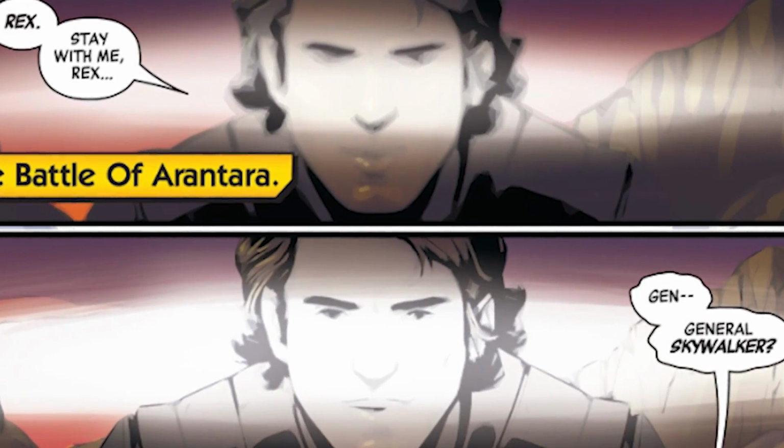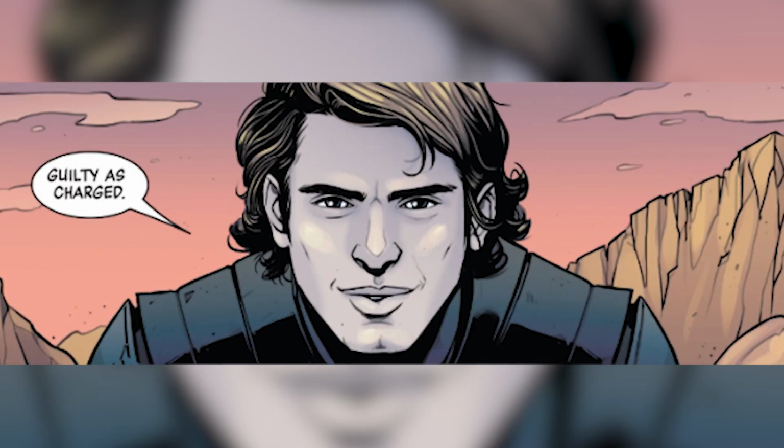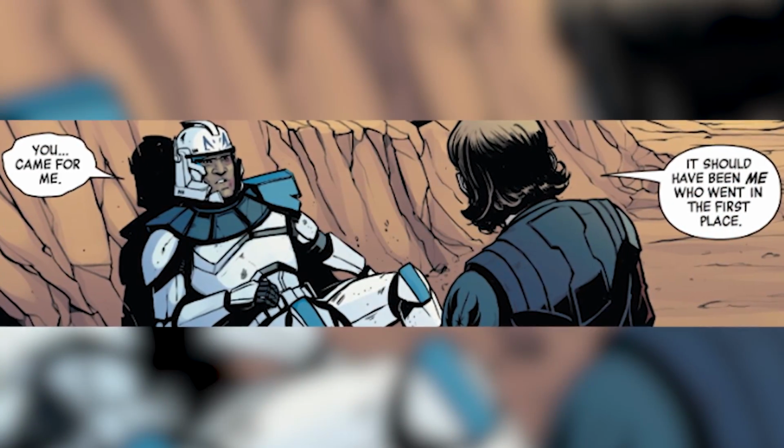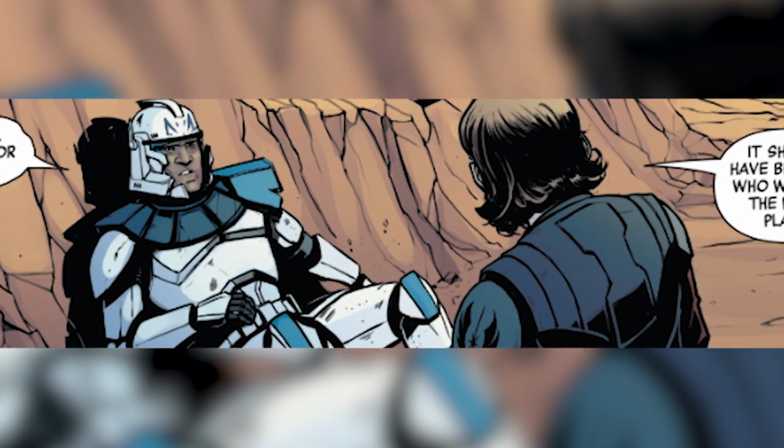the Battle of Arantara. This battle is so early in the war that Anakin doesn't even have the scar on his eye yet. The story begins with Captain Rex knocked unconscious after a forward push on the surface of Arantara that had gone horribly wrong.